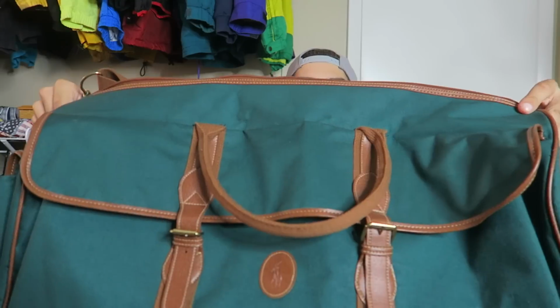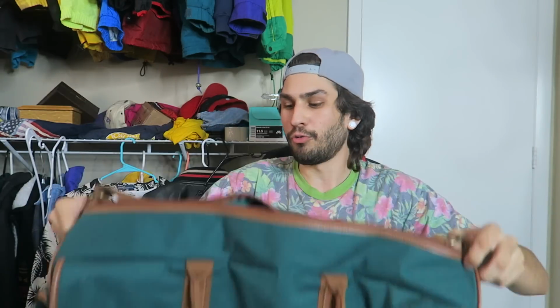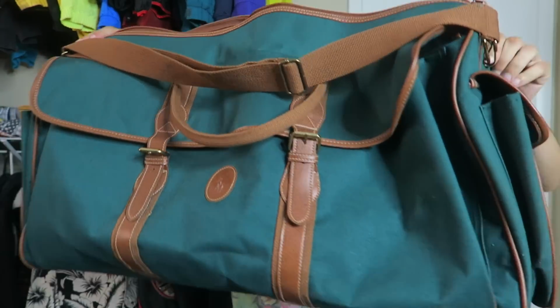And for the final find we got this giant Polo Ralph Lauren duffel bag. I've never found a Polo Ralph Lauren duffel bag this big. I always find the small messenger bags. So I'm probably gonna keep this for personal just because shipping this is gonna be a pain. So as you see, Polo Ralph Lauren.